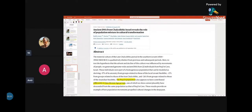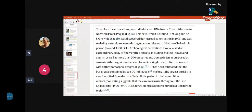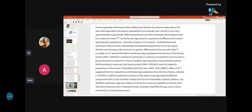And this is another one. Ancient DNA from Chalcolithic Israel reveals the role of population mixture in culture transformation, right? So they took 22 individuals from Peqiin Cave. They were part of a homogenous population. Peqiin Cave population also appeared to have contributed differently to later Bronze Age groups. See? And they found the 200 ossuaries, domestic jars, 600 individuals. They radiocarbon dated it to the late Chalcolithic. That's right.